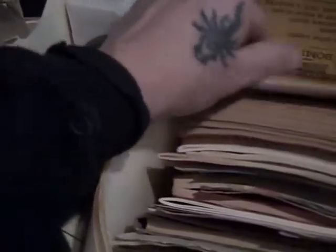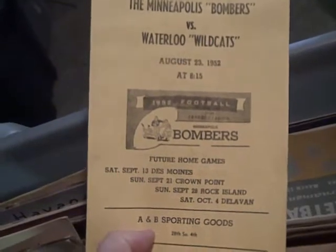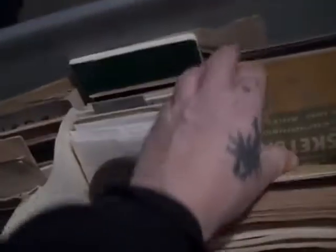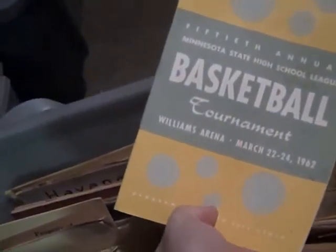Old German books, a football guide. Now, this is too old, 1995. Still stashed it. Still put it away. Here's a great one. 1952, Minneapolis Bombers Pro Football versus the Waterloo Wildcats. This is a program from that game. Basketball tournament, 1962, Minnesota State High School League.